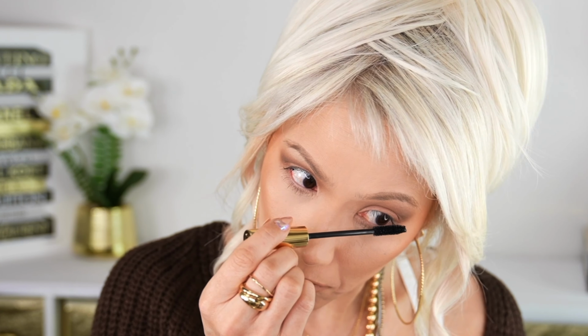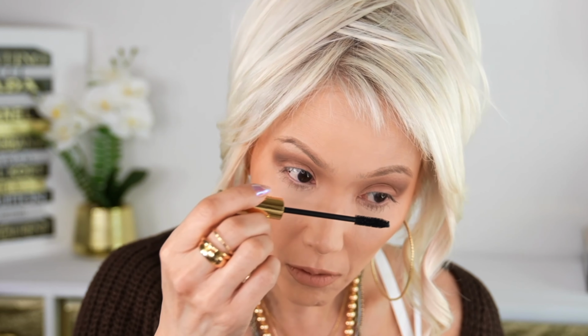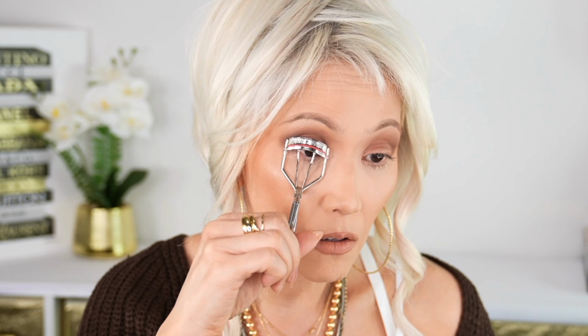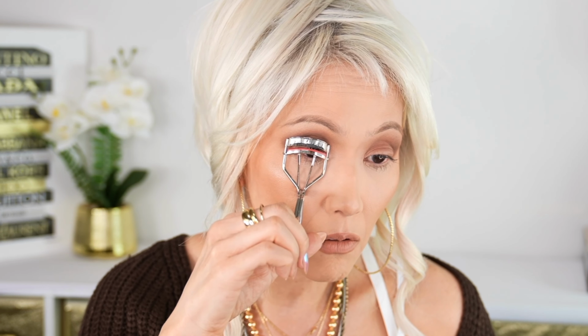This type of spoolie is a little too thick for me. I just personally like the smaller ones. I did go in with my Kevyn Aucoin eyelash curler. Don't do this if you have beautiful lashes because it will ruin your lashes. But if you do and you don't care and you don't have great lashes, that kind of helps give it a little bit more volume and curl, doing it after you put your mascara on. But it is really bad for your eyelashes.